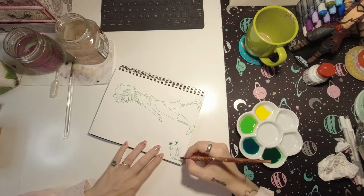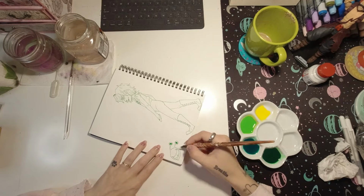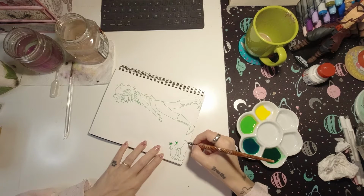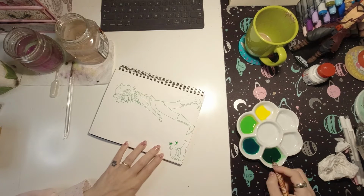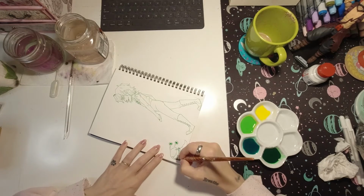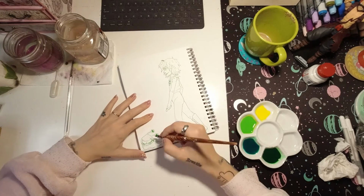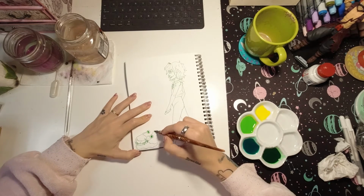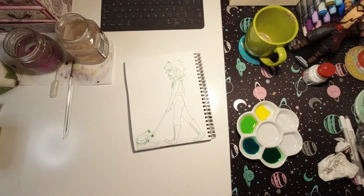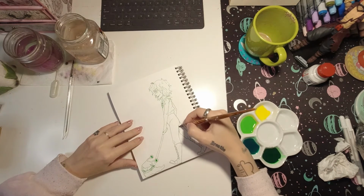Considering he's supposed to be walking really slowly, it was kind of hard to make it look like he's walking, but not walking fast, if you know what I mean. I was trying to get his positioning just so it doesn't look like he just stood there with his legs apart, but also doesn't look like he's walking particularly quickly with his sluggy dog friend named Fred.